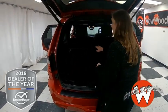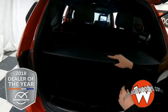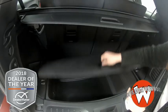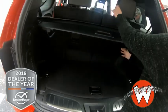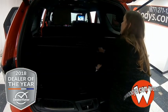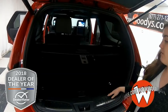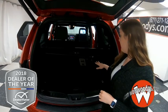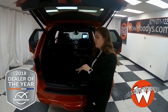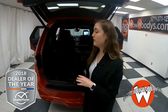And you have some space back here. You do have this sunshade that you can pull out to kind of protect your stuff, and more room down below. These seats can also be folded forward, so you can fold them down to give you extra space back here. So if you want to have just the first 2 rows and then have the 3rd row folded down, then that'll give you more space in your trunk area.